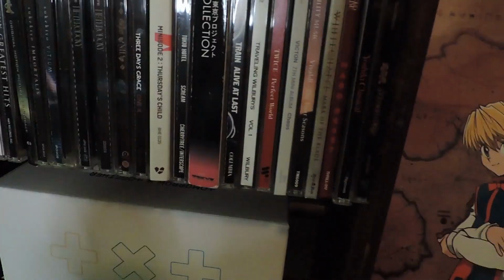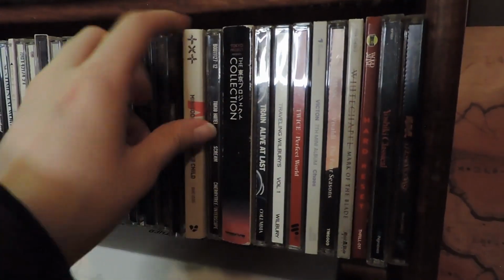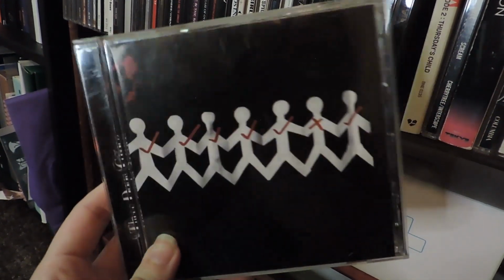And this one I had to get from a shop in the UK, and now thinking about them makes me really sad, so let's take a minute and then move on. Alright. 3 Days Grace. Maybe you remember when this album came out and everyone was obsessed.